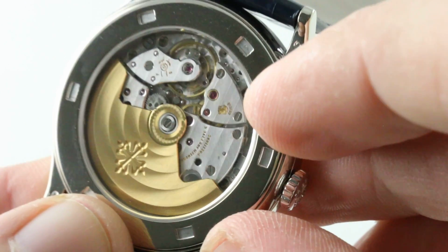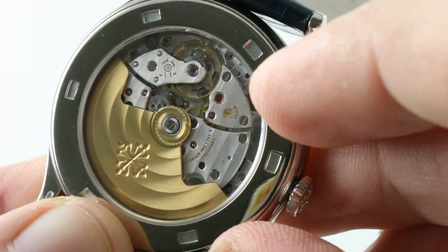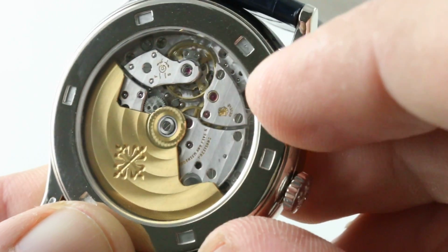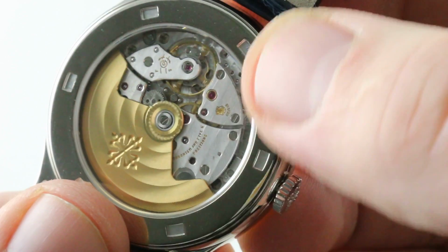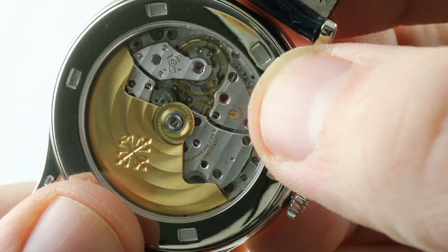The Geneva hallmark blazon on the train bridge just before the escapement, and this is the old Poisson de Genève before they transitioned to the Patek Philippe seal in mid-2009. So this watch, which was launched in 2007, was made with this movement and this stamp in exactly this configuration till mid-2009, so you have a good sense of the vintage of the watch.